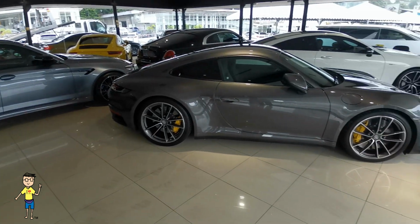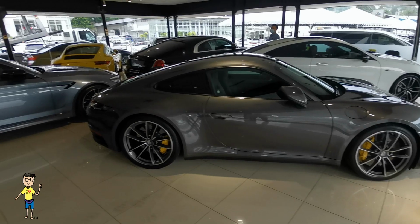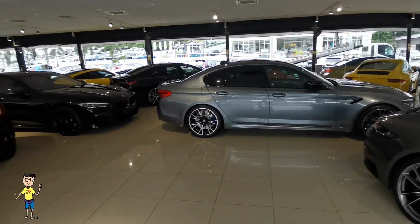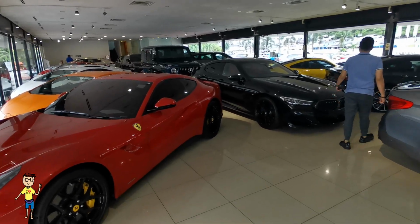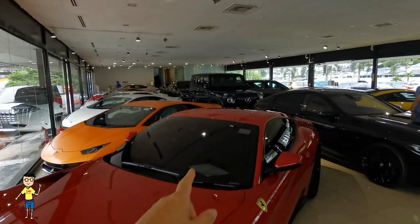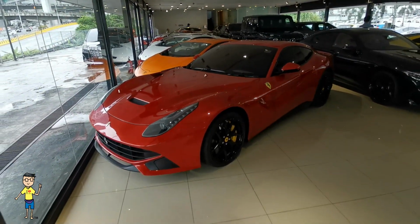So beautiful. You got a 911, you got a Mercedes E-Class Coupe, you got a Rolls-Royce Wraith, you got a 5 Series BM M5, you got a Grand Coupe, you got a Lamborghini, and you get so many cars. You got a G-Class at the back. So kita tengok Ferrari dulu. Let's start with the Ferrari.